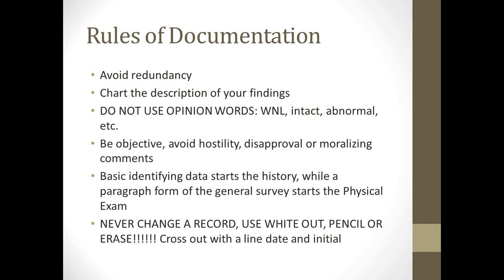And never ever change a record. Don't use whiteout, pencil, or erase. Cross these out with a line, date, and initial. You never want to update it in any other way. Make sure you cross them out with a line, date, and initial it, or whoever is changing it. You should really have only the physician changing the documentation, or whoever wrote the initial documentation.